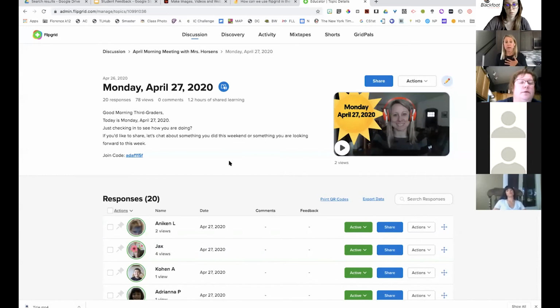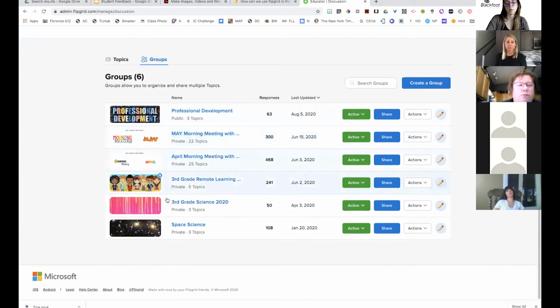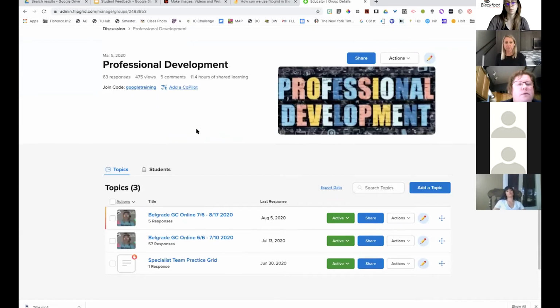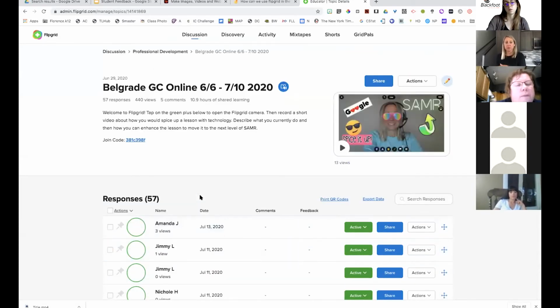So mine was for the social emotional piece, but I love the math and the Spanish and those other examples that you guys have. So here you have your grids, and then inside your grids, you'll have topics. This is my professional development one that I've been doing with Belgrade teachers. And then when you click inside there, you have all their responses.